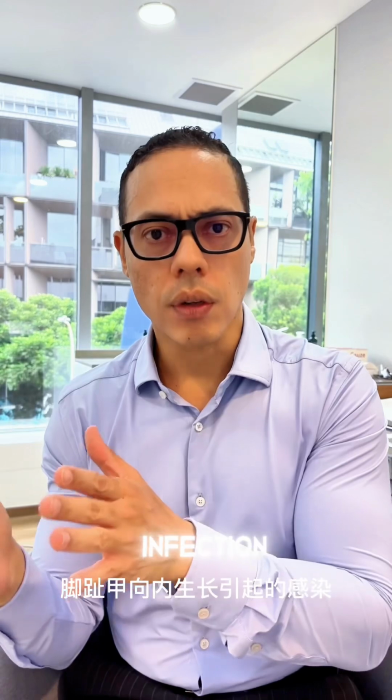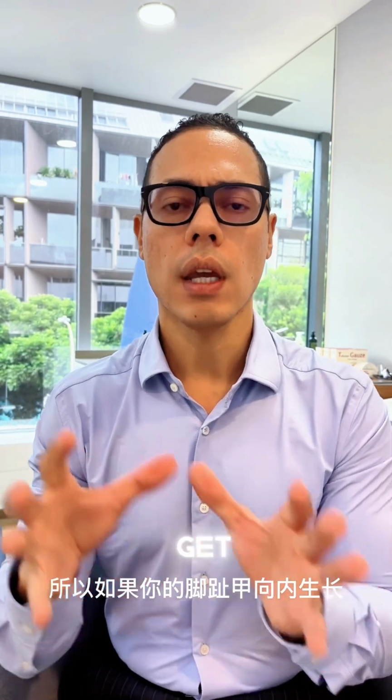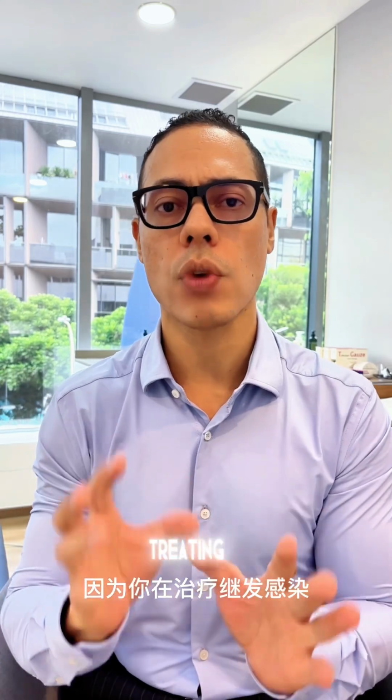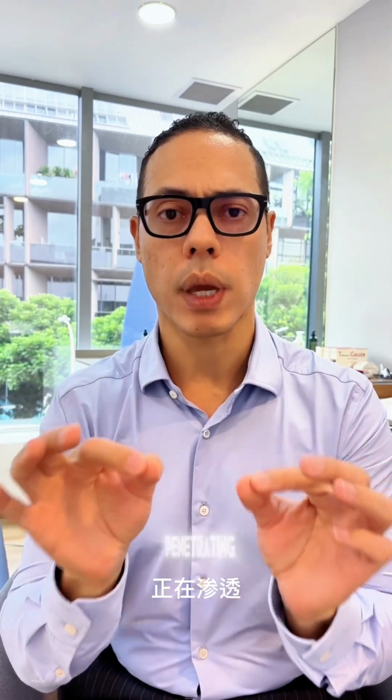The infection that one gets with ingrown toenails, it is important to realize, is a secondary feature of ingrown toenails. So if you get the ingrown toenail and you start treating it with antibiotics, it won't work. It will just give you temporary relief because you are treating the secondary infection. What you want to get down to is where the actual nail is penetrating.